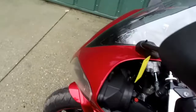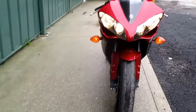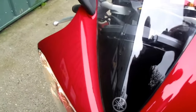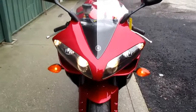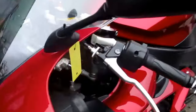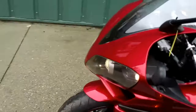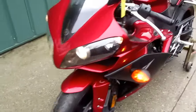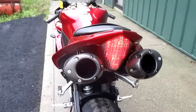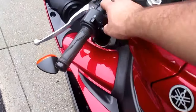Right now the low beams are on. This is the high beam. Back to the low beam. It's the left turn signal. Right turn signal.